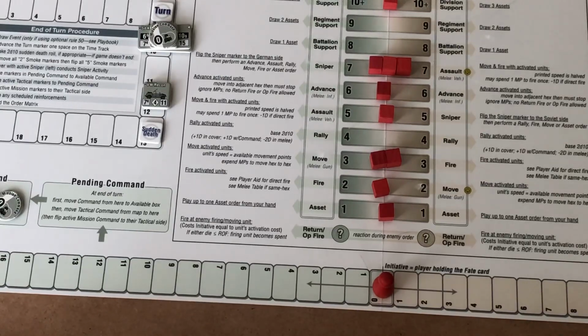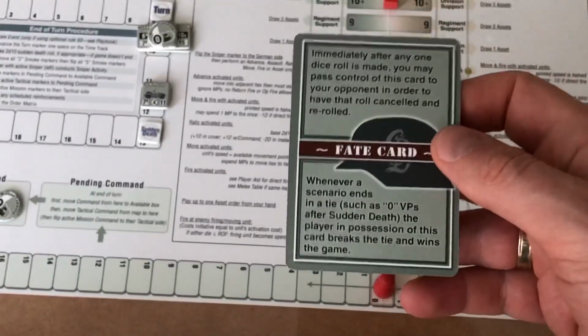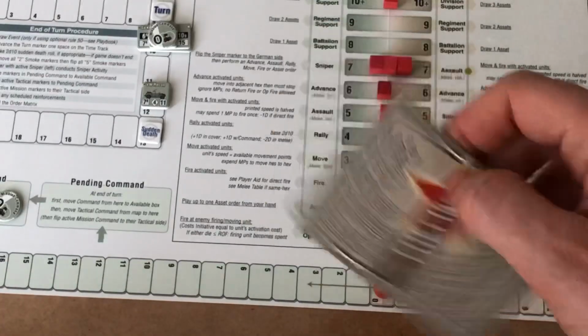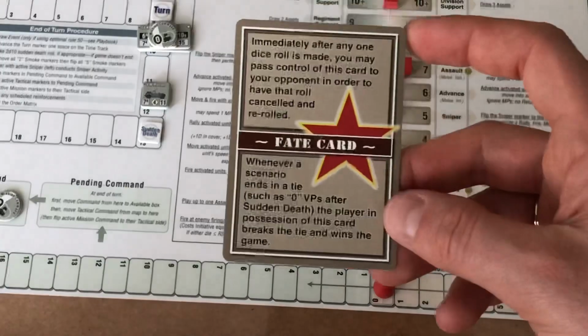If this pawn reaches 0, then normally that would be considered a draw, but in order to decide who should choose the next cube, we will be using the Fate card. It's a special card in this game, first of all used in order to break the special tie when it comes to the initiative track.